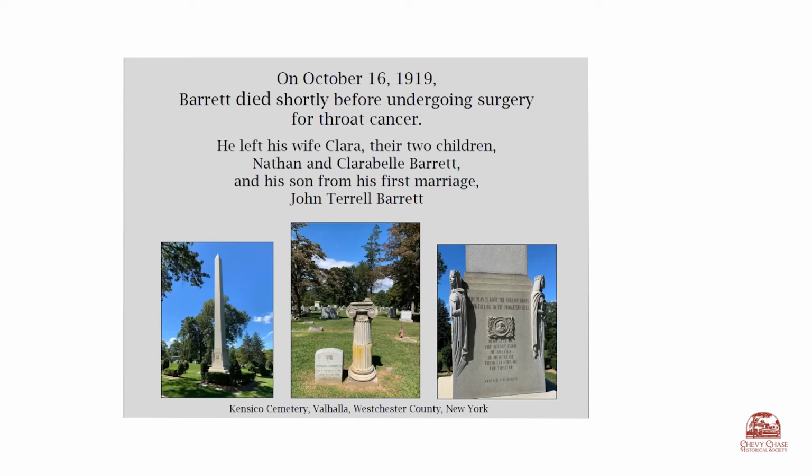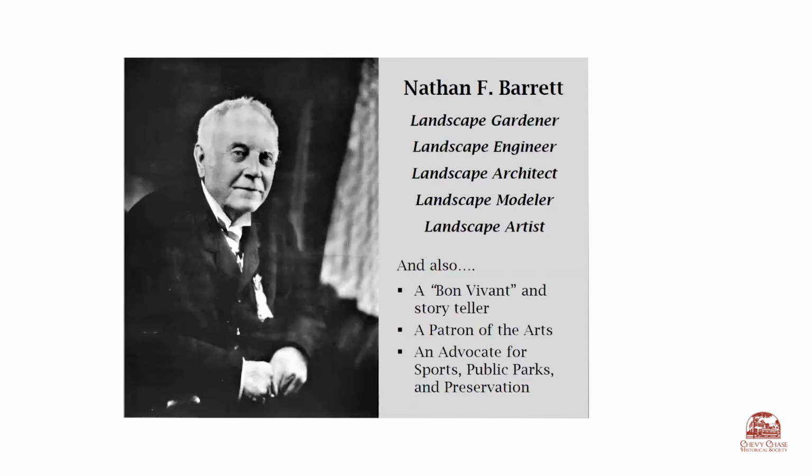I went to see his graveyard, and I noticed that he is very close to the actors area. There's a whole group of graveyards specifically for actors, and I found that quite nice because, of course, he was a great proponent of all the arts. So there you are, Nathan Barrett.